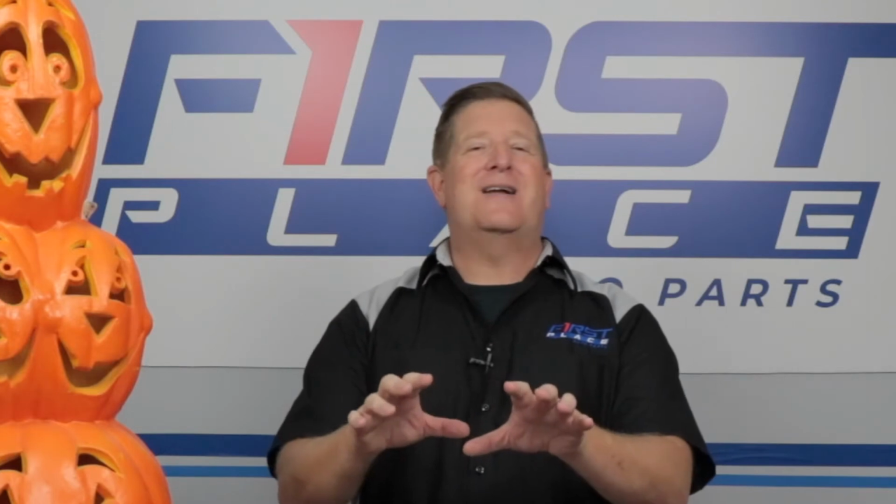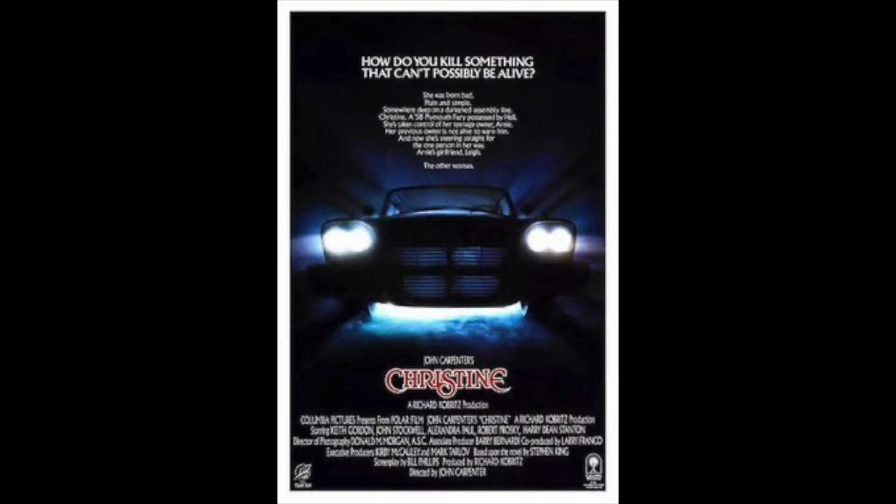And judging by the amount of times that Christine gets damaged and rebuilt, they used every one of those cars and all the parts they had available to keep that movie going.